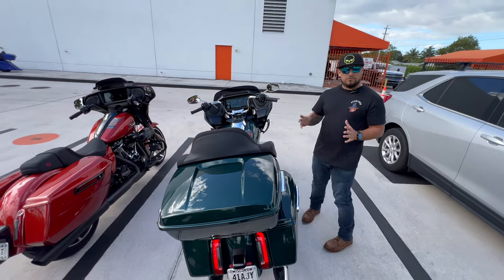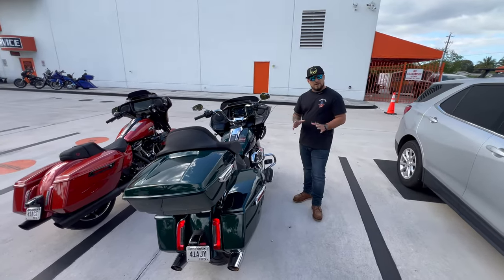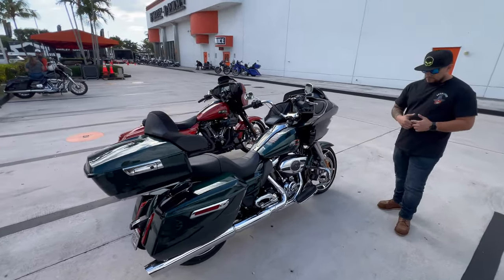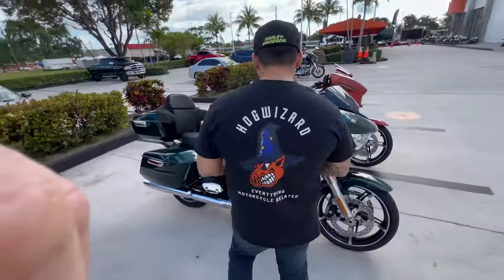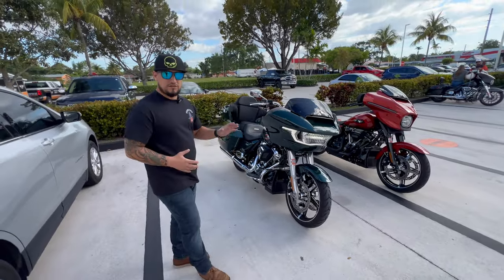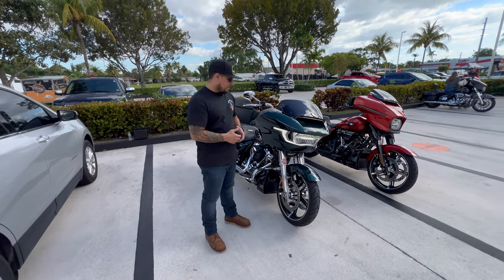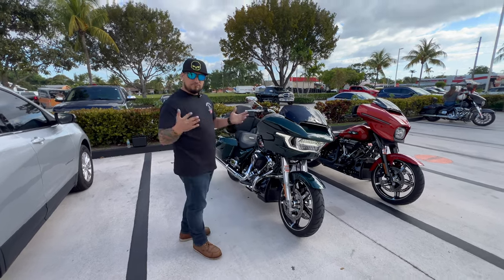Now, from first impressions looking at this bike, the bike is beautiful. I was not a fan of the fairing at first, but the more I look at it, the more I'm getting into the fairing. Same quality from Harley, nothing has changed. If we move over to the front fairings, Harley claims that this front fairing is more aerodynamic than previous Road Glide fairings. I don't know how much more aerodynamic it's going to be, but if it's an improvement, it's great.